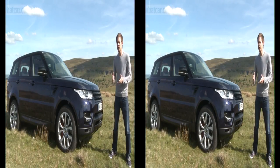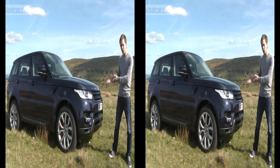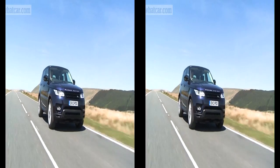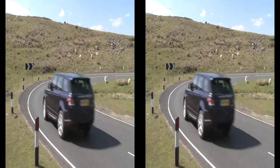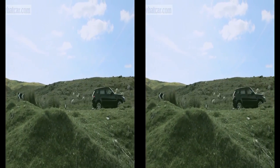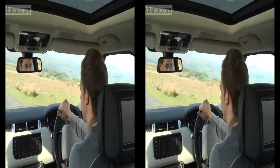Now, there's no doubt the full-size Range Rover is one of the best SUVs in the world. But does this smaller, cheaper sport model do the Range Rover badge justice? Well, despite its name, this isn't a particularly sporty car to drive. Okay, it's not as unwieldy as a regular Range Rover, but on a winding road like the one we're on now, it feels, well, like you might expect a big 4x4 to feel, fairly big and cumbersome.